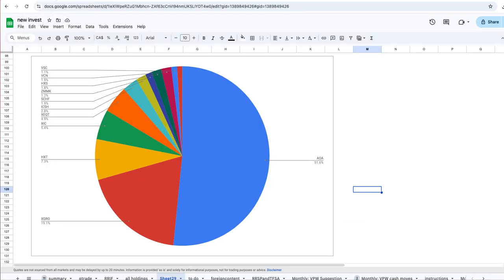I guess there are some other legacy things that I'm not going to get into the nitty gritty details of, because it's all small stuff and mostly in my non-registered accounts. But I did want to highlight both ZMMK and iCash, which are collectively about 5% of the portfolio. In my retirement world, about 5% of my holdings is held in what I consider cash, which is actual cash, or invested in one of ZMMK or iCash.